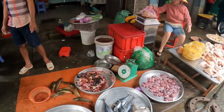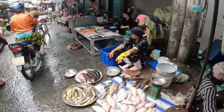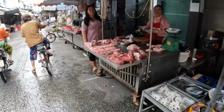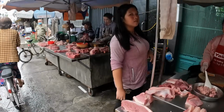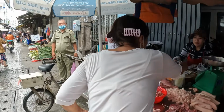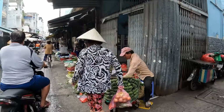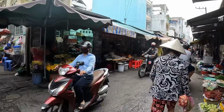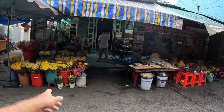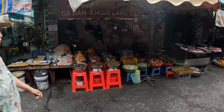Frogs. Nice. Hello. Xin chào. Oh. And this is every street here. It's so crazy much things to do here. And beautiful flowers as well. But what's this?